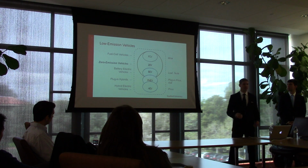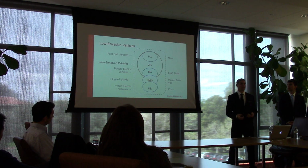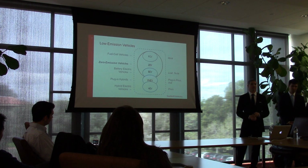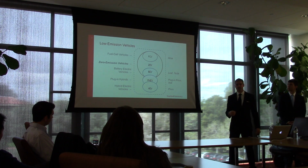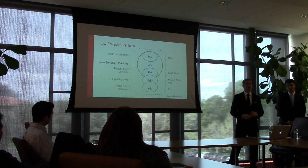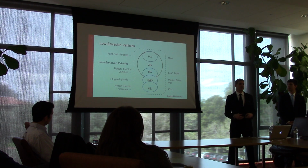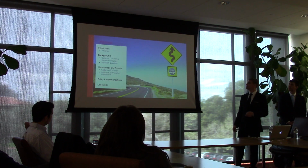And then a battery electric vehicle, a lot of us are familiar with the Tesla. There's also things coming online such as the Chevy Bolt. The Nissan Leaf has been on the market for quite a while. And these are plugged into the wall to get their energy, and then they're driven off that electricity. And finally, fuel cell vehicles. A fuel cell vehicle is one that has an onboard compressed hydrogen system, and it converts that compressed hydrogen into energy and propels the vehicle from there.